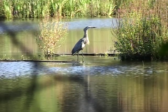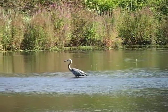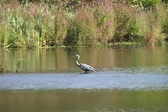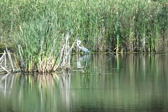After he enjoys that meal, he's ready to find another one. His legs are so long, he doesn't have to fly. Just walks through the water.